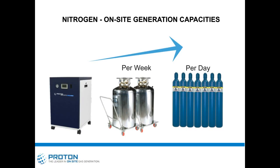Even though a nitrogen gas generator has a limited capacity, they can keep up with any size lab's nitrogen gas requirements, from a couple of Dewars a week to a dozen cylinders a day. There's a gas generator available to meet the demand.